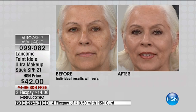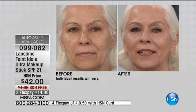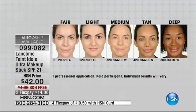If you're fair complexion, grab Ivoire. Light, grab Buff. If you're tan, grab Bisque. And if you're deep, grab Suede. There it is right there for you. We finally got it there.